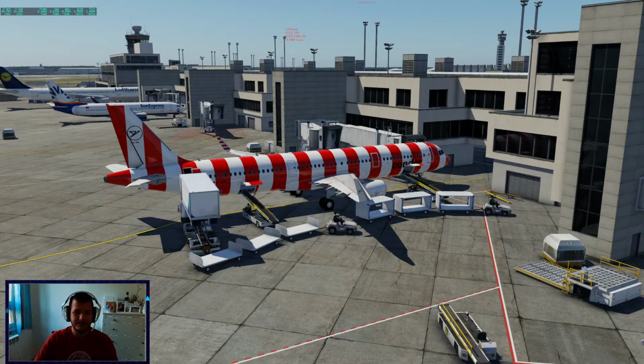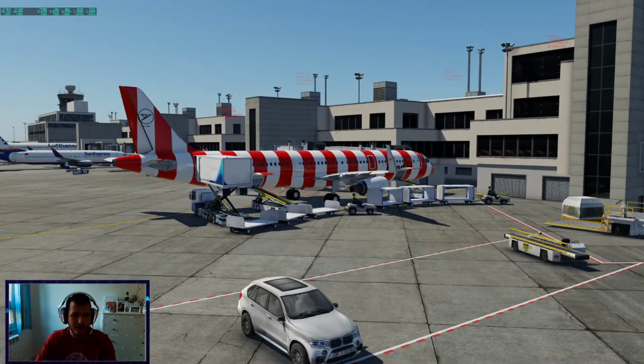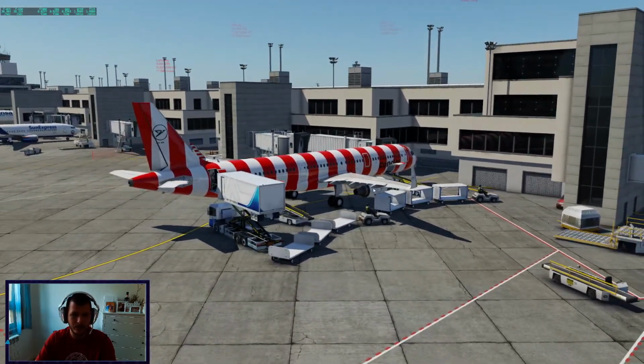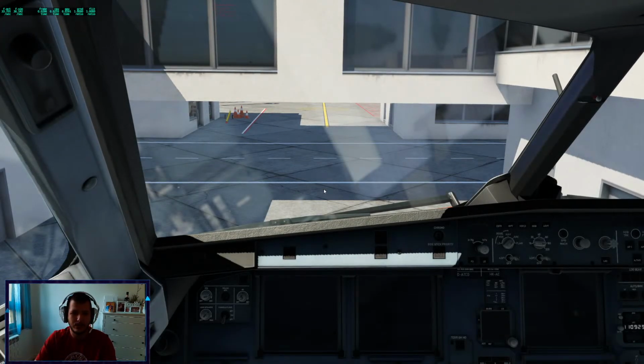Hello guys, and welcome to my first ever stream of XP12. Today we will be doing a flight from Frankfurt to Split in this Condor new livery. This is a real world flight. We are already loading our aircraft. So this is a real world flight from Frankfurt to Split in Condor.